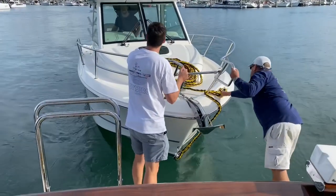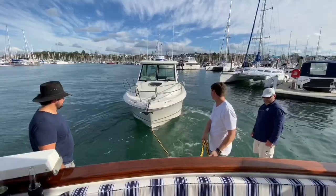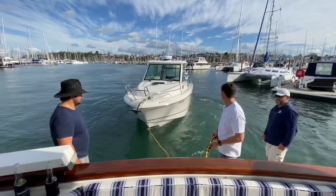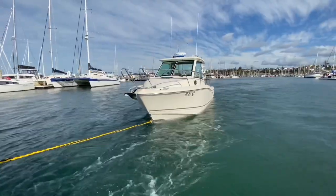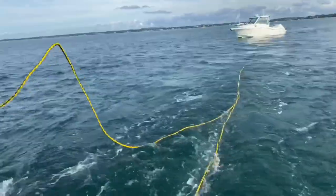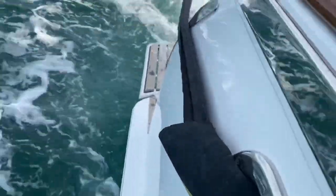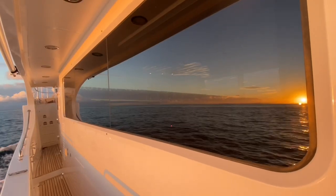So I've been fortunate enough to grow up in a unique boating family where we actually towed a 32-foot game boat to Cairns every year from Brisbane. So I've done a fair bit of towing, and I know the pitfalls, and we were under no illusions as to what could go wrong in this trip out into the Coral Sea.